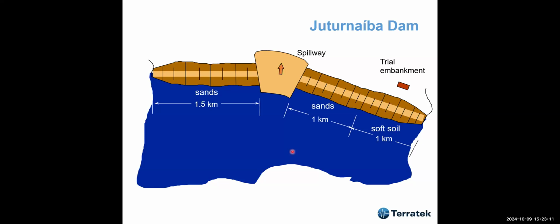This is another embankment we carried out at Juturnaíba Dam. It was a big dam, big in terms of length, but not very high. And here we have 1 kilometer of very, very soft soil. So the designer asked me to work with them to carry out the experiment of this dry embankment. And I designed this experiment, and later on, this was the PhD thesis for a friend of mine, currently Professor Coutinho in the north of Brazil.